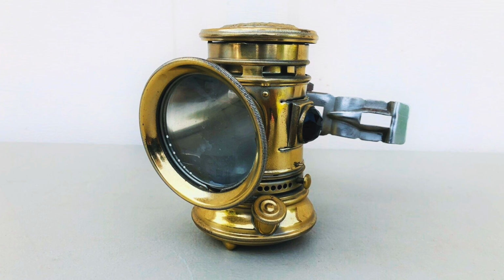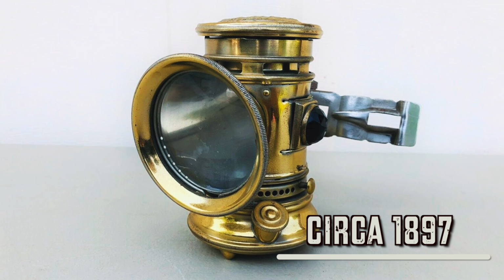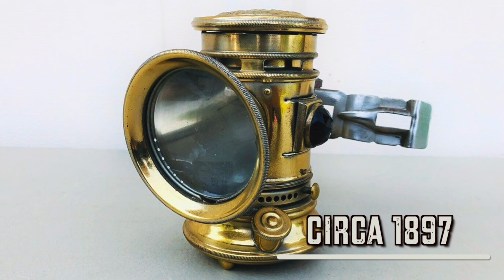And I'm gonna throw a complete picture of one of these up on screen. How beautiful are these things? Bicycle lamps. And it seems like they were very popular. They're collector's items now. They sell for a ton of money.